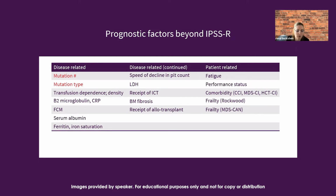Certain flow cytometry scores have been shown, where the more deranged or aberrant markers being expressed have been associated with prognosis. I personally don't use that in my day-to-day practice, mainly because there is no one validated score, but it'd be interesting to hear if any of my co-investigators pay attention to it in their day-to-day practice. Serum albumin has been shown to add value, ferritin, iron saturation.